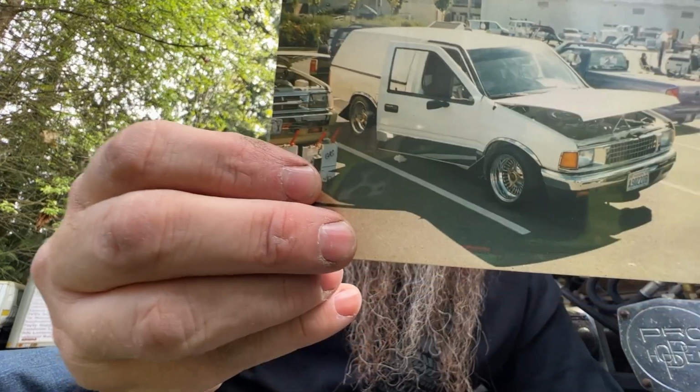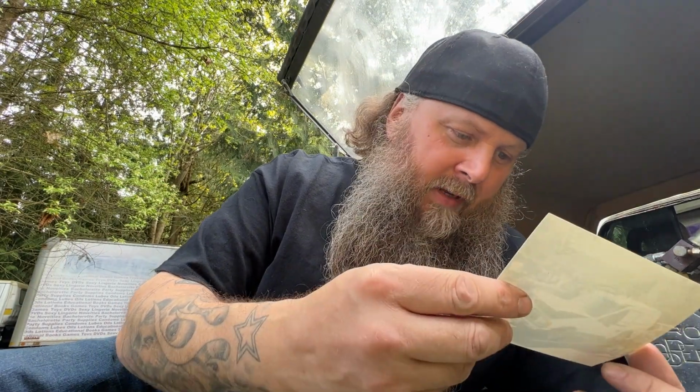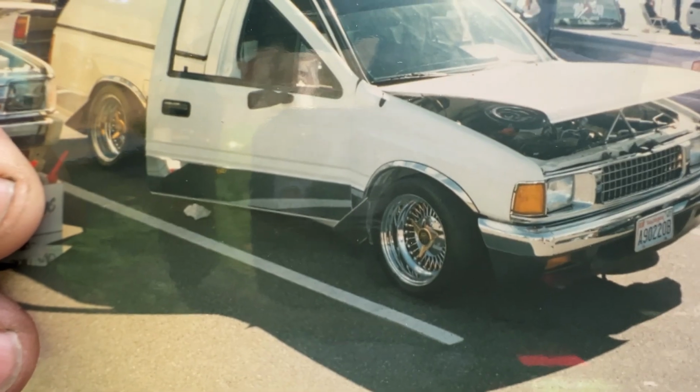Hammers, you know, whatever. Now, I could have edited this all in and done cool flips, but I didn't feel like scanning all these pictures. Now here, this was gangster, right there. That was the wire wheel phase. That man, look at that. With gold knockoffs. And, oh, look at that. I mean, would you look at it?